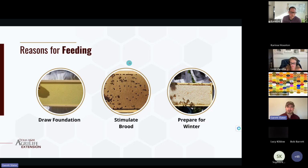Another reason for feeding sugar syrup is to stimulate brood production. If you have a very spotted brood pattern, if the bees seem to be cannibalizing a lot of those eggs, in that situation you might want to feed not only protein supplements but also sugar syrup to help the bees brood up. Even if your bees are really kind of small coming out of the winter, you may want to feed a bit more to help the bees brood up and grow faster. So feeding can be a really great way to help the bees brood up and grow.